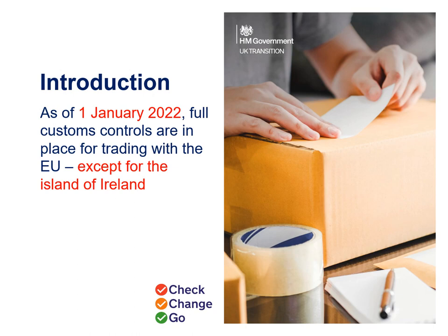As of the 1st of January 2022, full customs controls are now in place for trading with the European Union, except for the island of Ireland. Full customs declarations and payment of relevant tariffs will be needed on all goods you import from the EU, except Ireland, at the time of import, unless you or your agent are authorised to use simplified customs declarations processes.